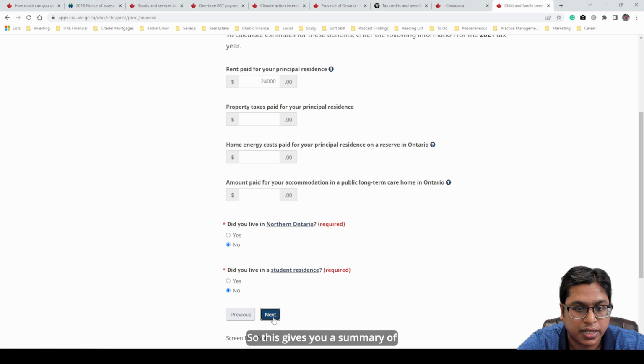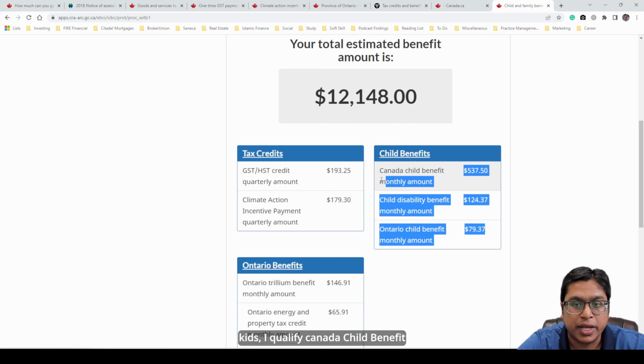So this gives you a summary of how much you can qualify for from all those benefits, and it also lists all those benefit names. As you can see here, for my two kids, I qualify for the Canada Child Benefit, which is the government one, and then the Ontario Child Benefit, and this is a monthly benefit. And then the GST/HST quarterly payment, because I qualify for low income, and this is the climate action incentive payment. Again, these are quarterly, these are monthly.